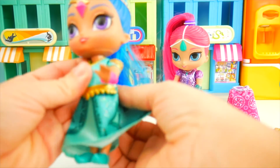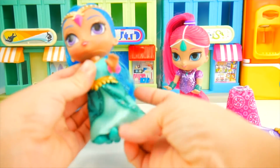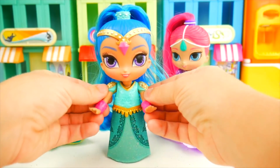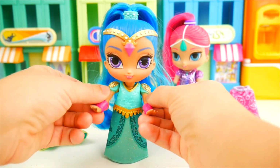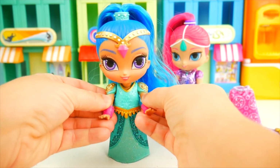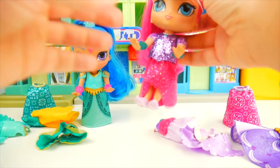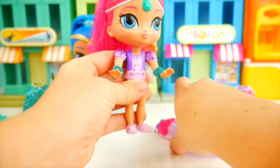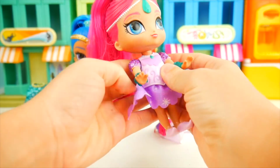Okay, let's see it. Get everything nice and pressed out so there's no wrinkles in it. There we go. This one even touches the floor, so you don't even see your shoes. That makes it kind of fun. This is pretty. All right, Shimmer, we'll take off your sparkly dress too and let you try on something shorter.